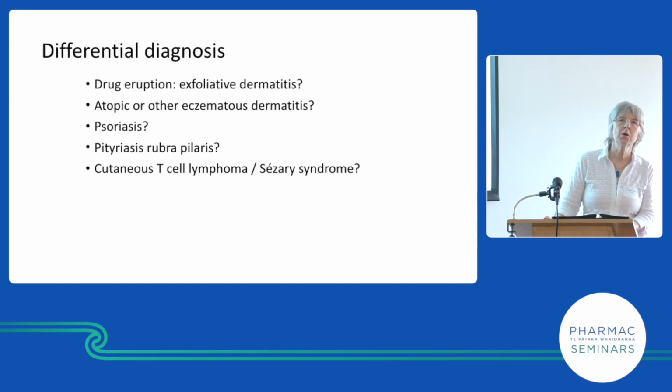So last week, I saw a patient who wasn't erythrodermic, but she told me that last time she had a flare-up, she was. And she said she went into her bedroom and found her husband hanging from the ceiling.